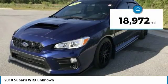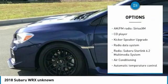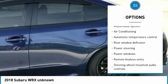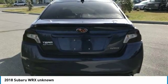This vehicle has less than 20,000 miles. Here are some of this vehicle's great options: traction control, air conditioning, leather-wrapped steering wheel, dual airbags, one owner, power steering, four-wheel disc brakes, rear window defroster, trip computer, power windows.